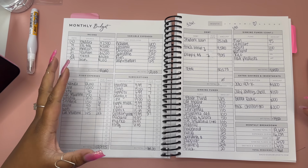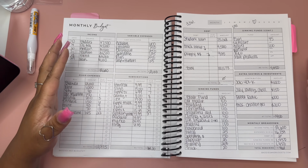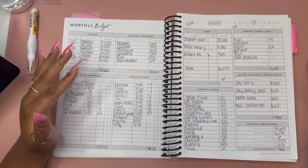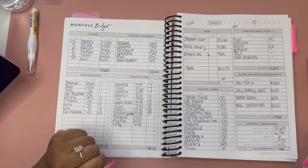But this just helps you get a view of the money that's coming in versus the money that's going out, and to know whether or not you have enough to cover yourself for the month and where you need to cut back, and so on and so forth. So that's it for our monthly budget. Let's move on to the next.